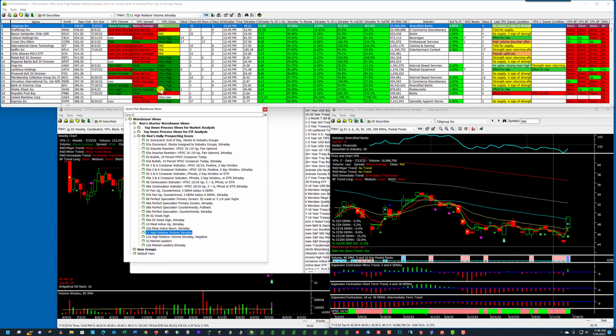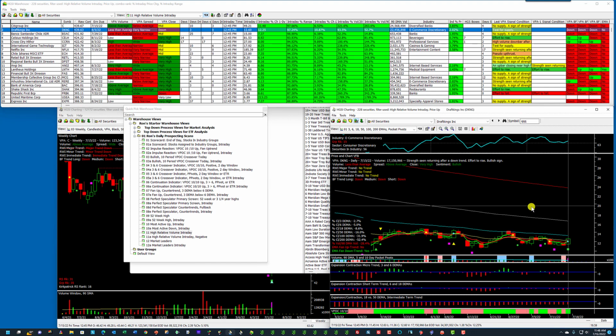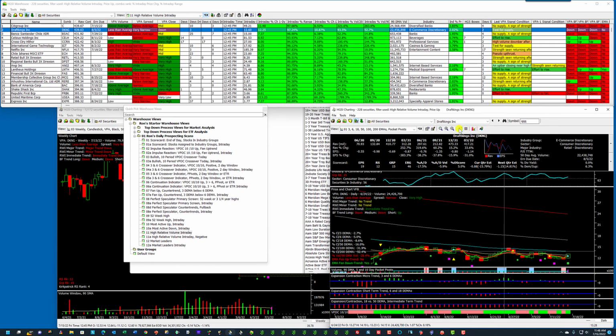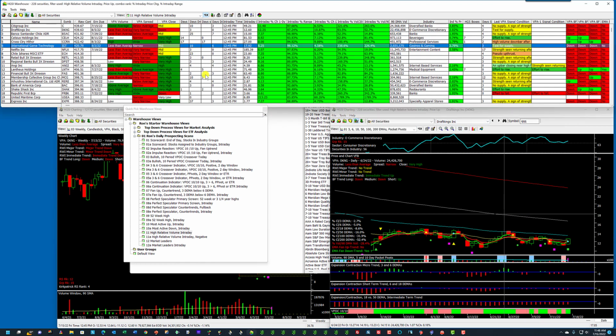And let's look at high relative volume intraday. Citigroup, DraftKings. DraftKings is another stock that's in a severe downtrend, but they're buying it today. I don't know why, but I guess revenue is increasing, but the earnings certainly aren't. Earnings, see this right here, August 5th. But clearly in a downtrend. It's hard to make money on stocks like this, even though everybody or several traders are rushing in today.